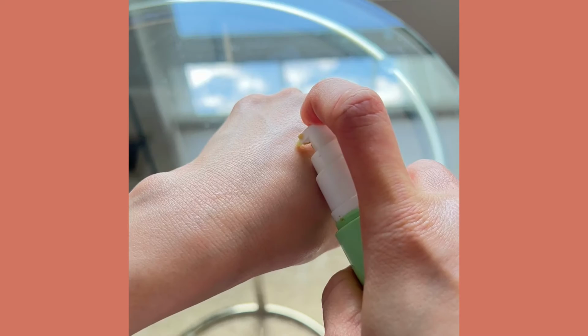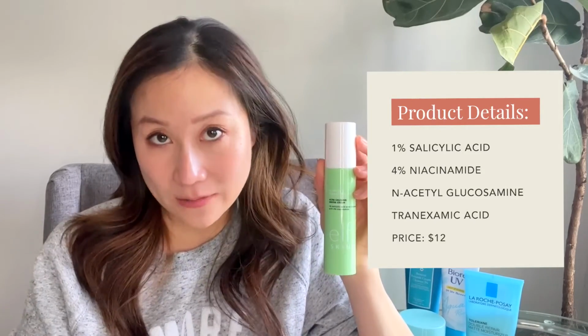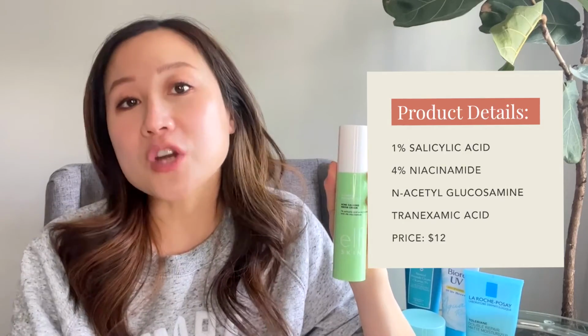So it's a light cream formulation, but I almost treat it like a spot treatment. What I do is I apply this not to my entire face. I certainly think you can do so because it's fairly gentle, but I just like to spot treat areas that are acne prone for myself. And this product contains 1% salicylic acid, 4% niacinamide. So great ingredients, help with inflammation, help with clogged pores, help to target acne, and it also contains acetylglucosamine.